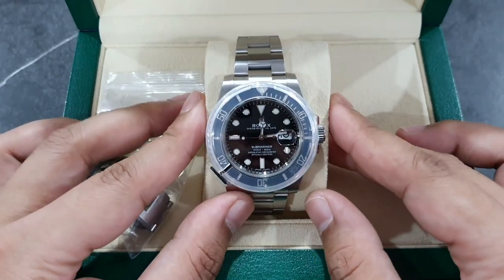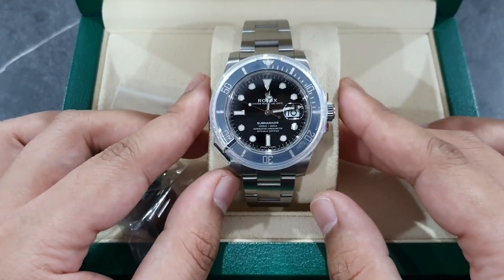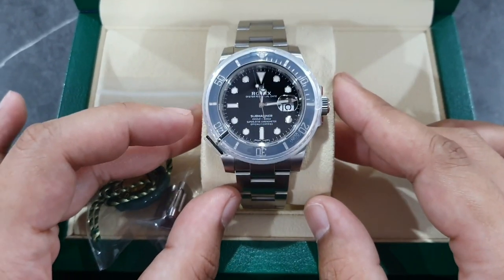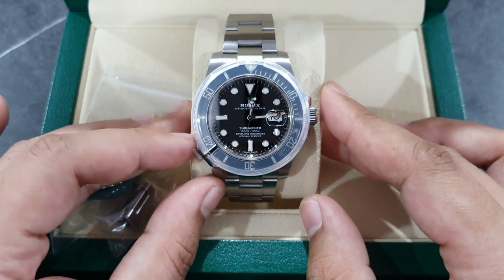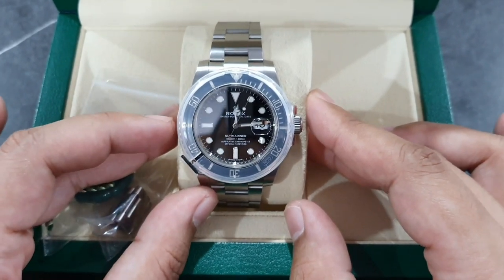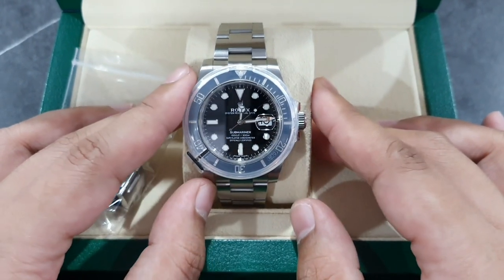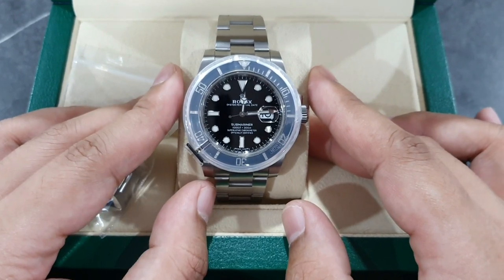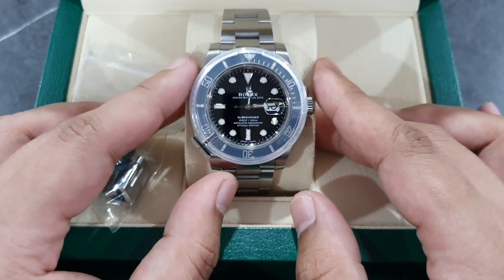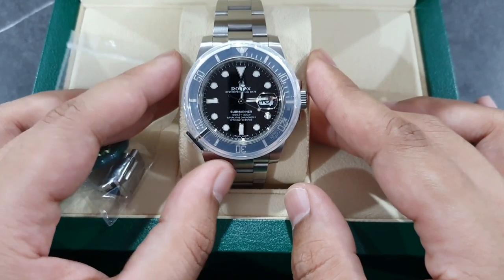Alright guys, so check it out. It's a Rolex Submariner. It's actually the just recently discontinued Submariner. It was discontinued on the 1st of September. So I managed to get this from the AD on the 4th of September. So it could possibly be one of the last batch of the discontinued Submariner. This is the 40mm rather than the newer one, which is the 41mm.